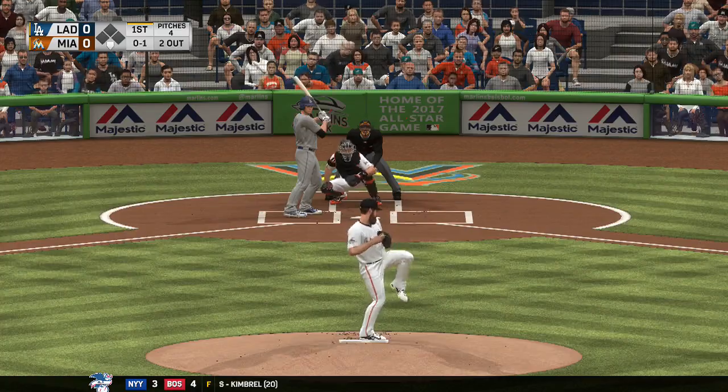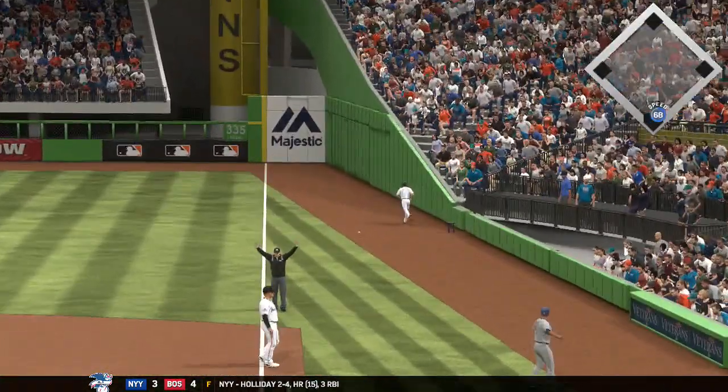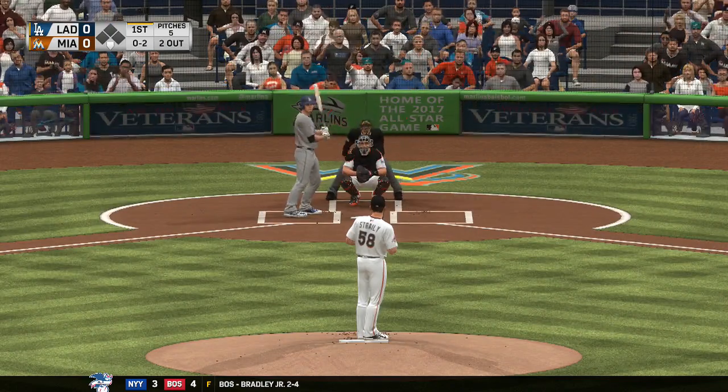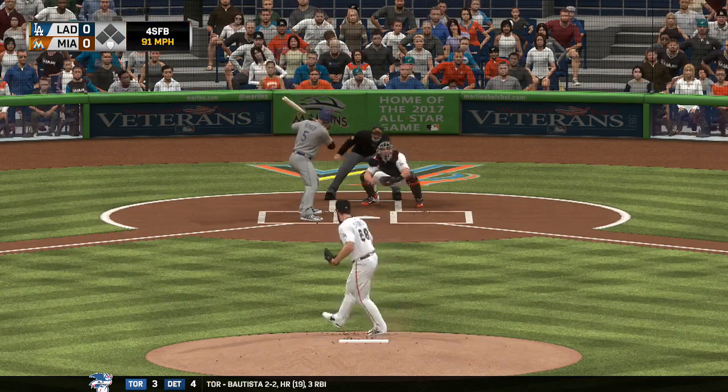Now here's the pitch. Chop foul over towards the coaching box. He's clearly looking to hit off the fastball and adjust. That's a pretty good swing after seeing 2 fastballs now in a row. And he missed with it.